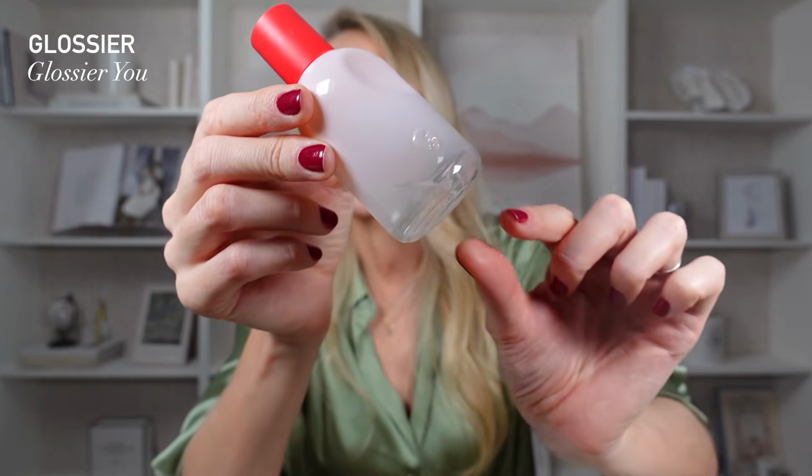And finally, we have the musky category. I'm gonna start off with the most affordable one. It is Glossier You. Look at how much I've used of this perfume. I think there's just this much left. But anyways, I hear that it's been reformulated. Let me know in the comments if you've experienced this.